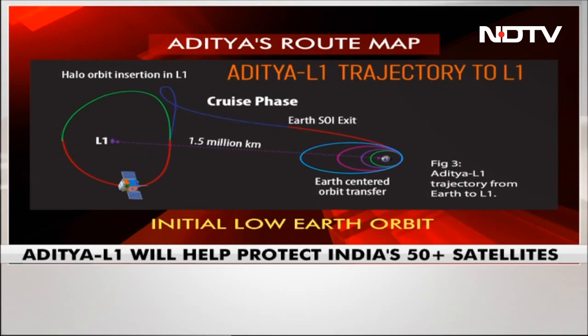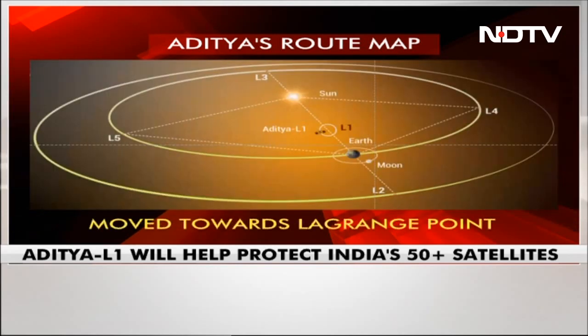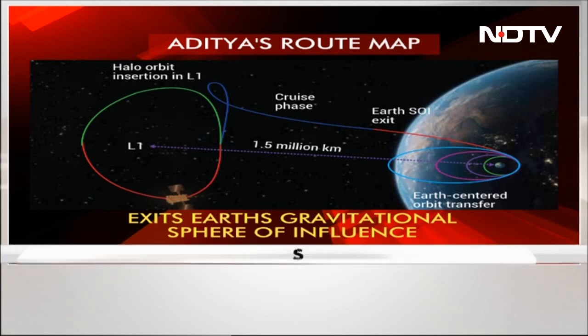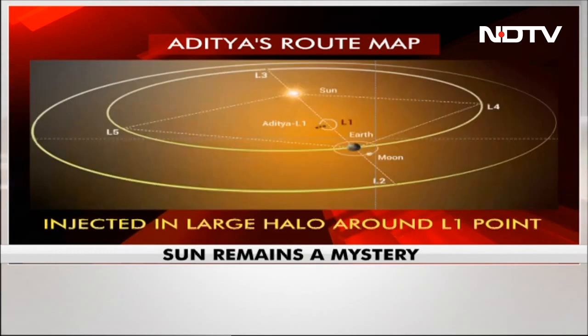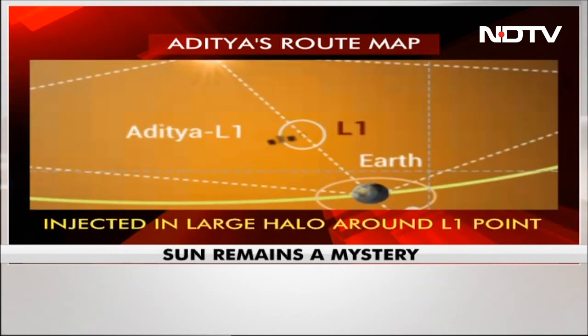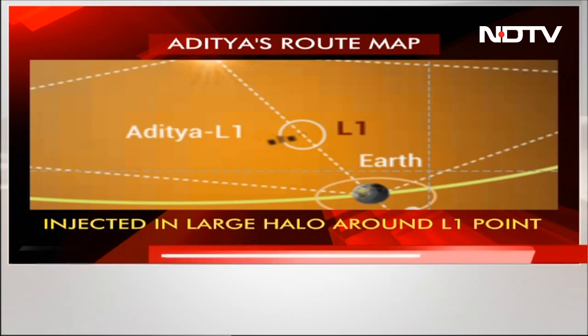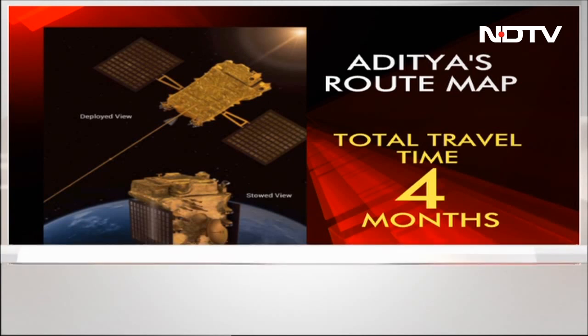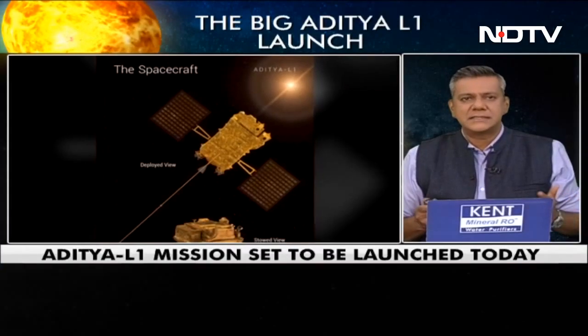Here are some details. Initially, the spacecraft will be placed in a low Earth orbit. The orbit will be made elliptical and the spacecraft will be launched towards what I just mentioned, the Lagrange point. That's marked L1 in the middle of that screen. The spacecraft will exit the Earth's gravitational sphere of influence. Aditya will be injected into a large halo around L1 or the Lagrange point, as we point out over there. The total travel time to actually get here will be 4 months.